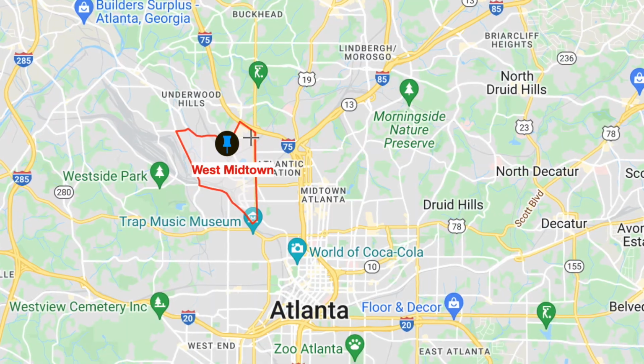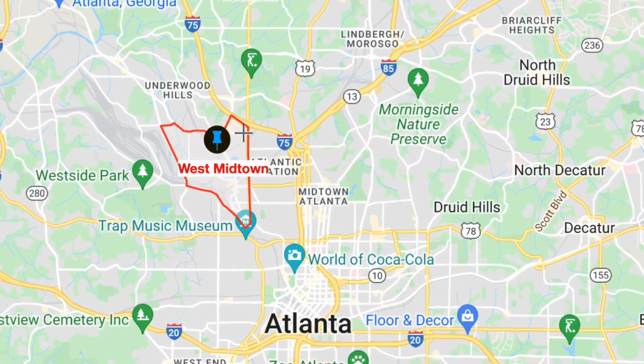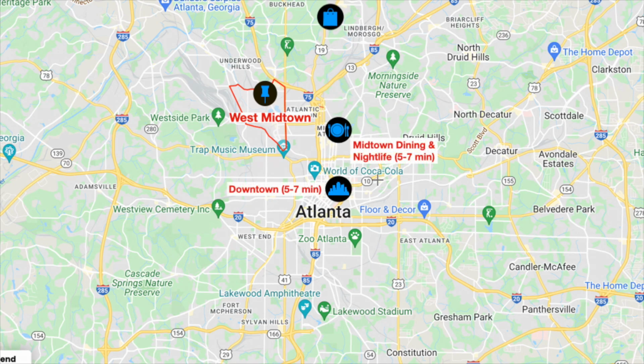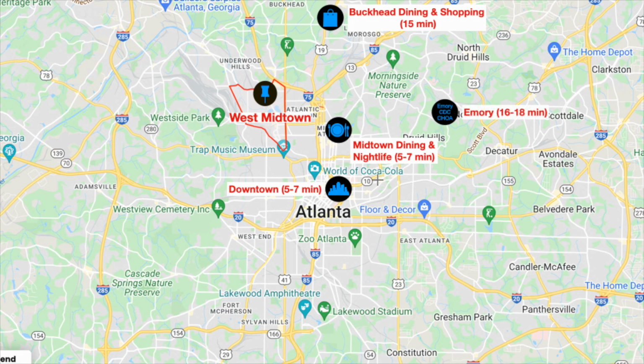So I'm going to put up a map though so you can see exactly where West Midtown is located, and you'll see that it is very centrally located to the Atlanta area. If you want to get over to Midtown downtown, you're looking at 5 to 7 minutes. Buckhead is 15 minutes. Emory would be 16 to 18 minutes, and going down to the airport probably 20-25 minutes.